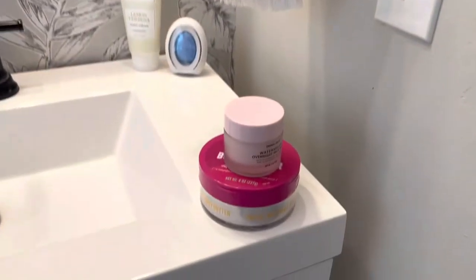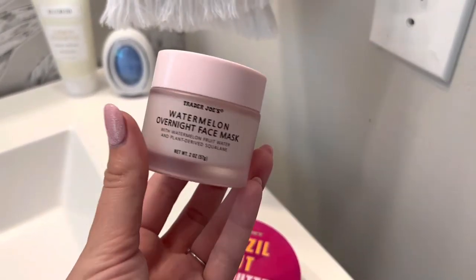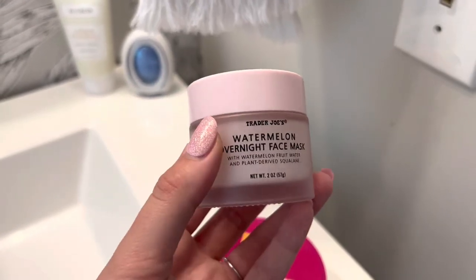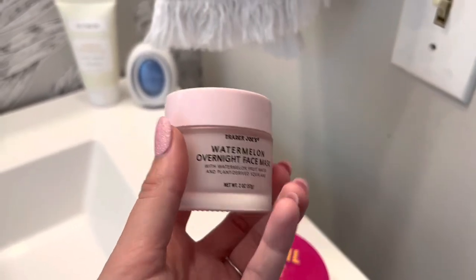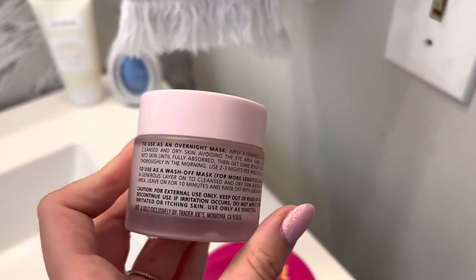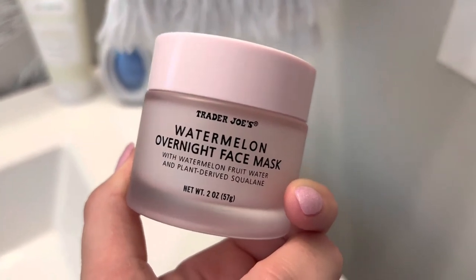But I also wanted to talk about this. I showed this in my last Trader Joe's haul. If you guys haven't watched that video, definitely check it out. This stuff is good. I have used it now 3 times. I haven't broken out. I have left it on overnight and washed it off. But you can also, if you have sensitive skin, leave it on for 10 minutes and then wash it off. But this stuff is good. It's like $6.99. Trader Joe's, definitely check it out.